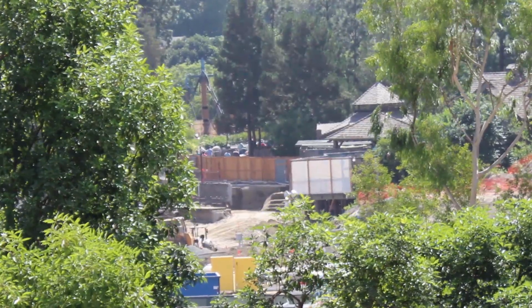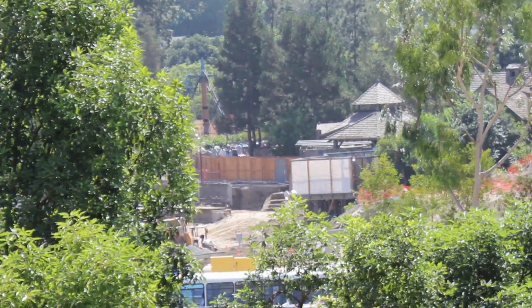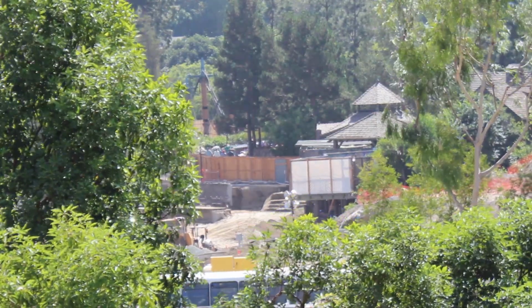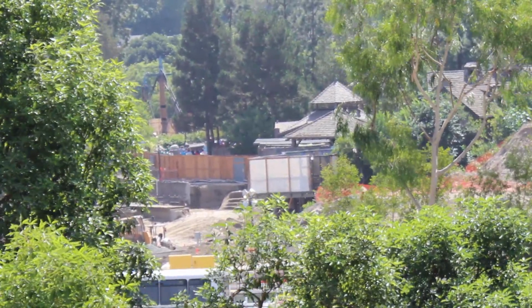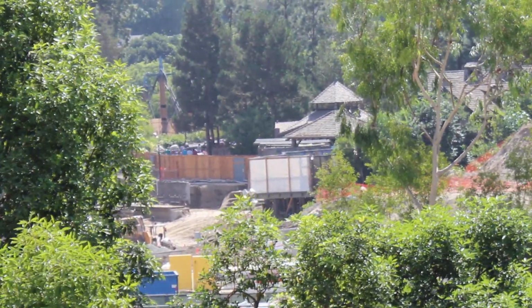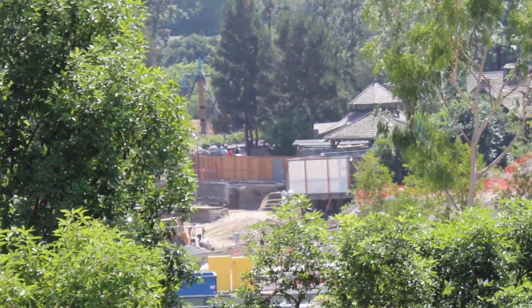Okay, I moved my angle here a little bit so you get a better shot of the Hungry Bear restaurant. I guess I can get some sort of view from this floor. You can see the white tarping right there. That's where the sitting area is for the Hungry Bear restaurant. And as you can see right next to it, it's just dirt.